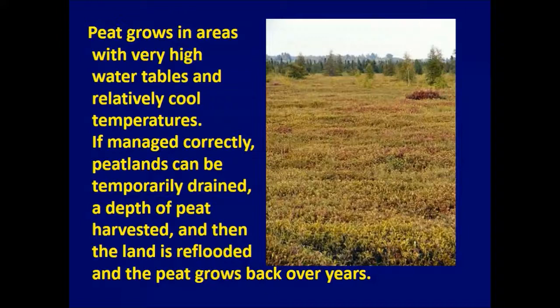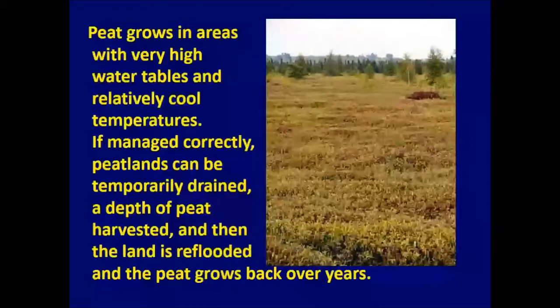This is an example of a peat bog. If you go up to northern Minnesota, or if you're vacationing in parts of Wisconsin, you'll see some of these, and they're really pretty interesting places. They're little lakes that have silted in, and when you walk on them, it's like walking on a waterbed.